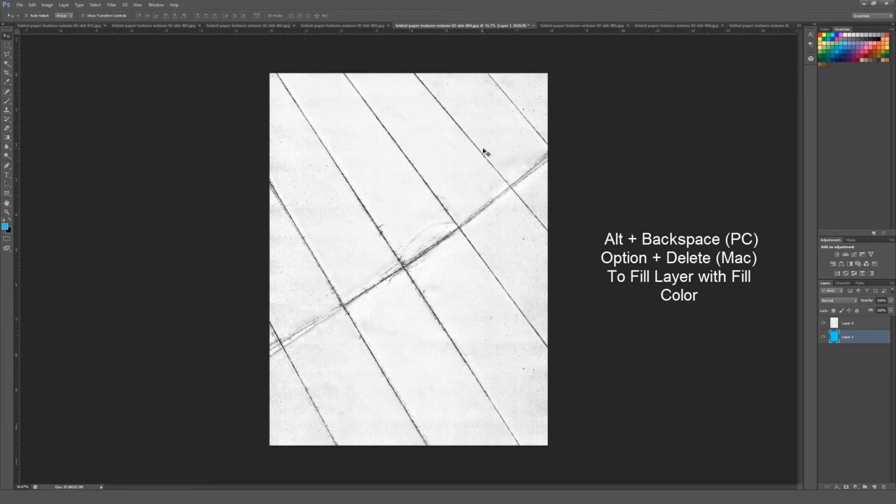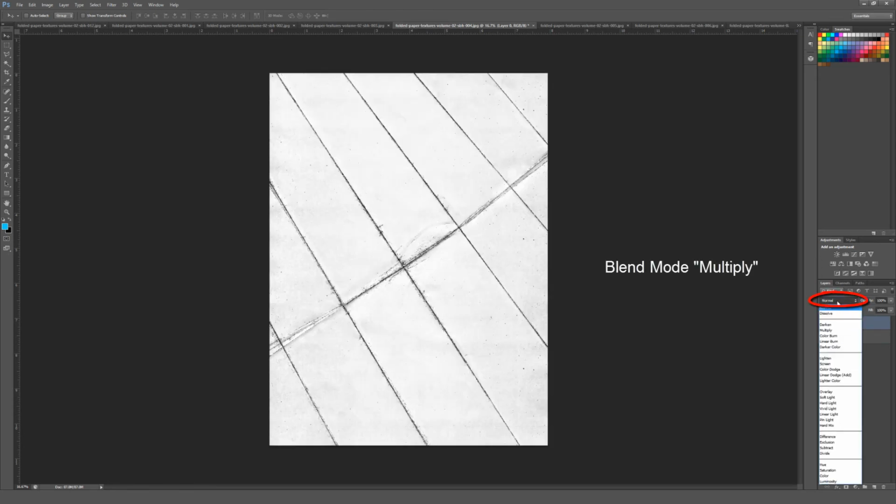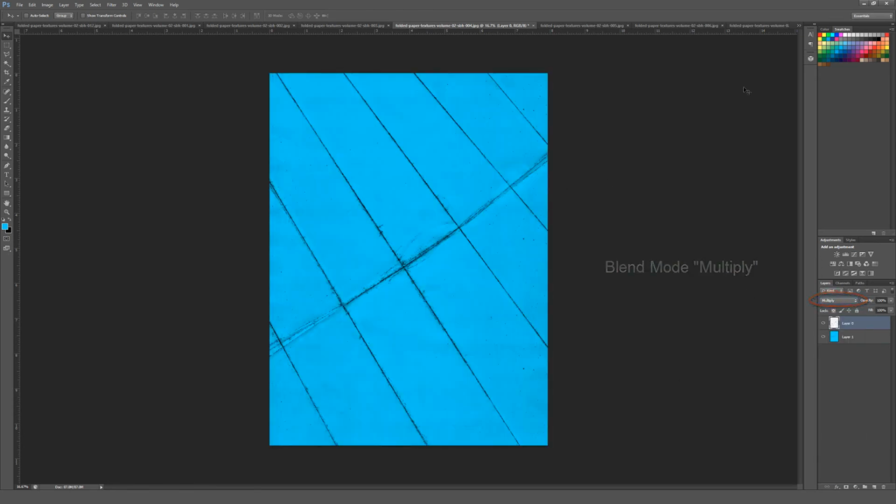I'm going to hit Alt Backspace on a PC or Option Delete on a Mac to fill that in the layer. And then I'm going to select the actual texture layer here and just change it from normal on the blend mode to multiply. So that's a really quick and easy way you can actually overlay a texture on whatever it is you are working on. But I'm going to jump to the next texture here.